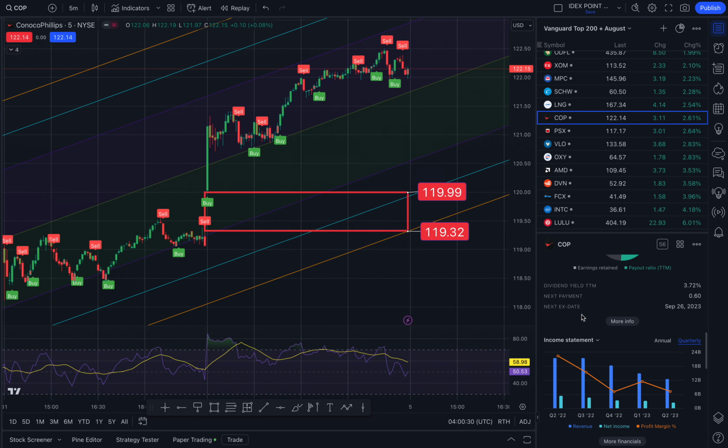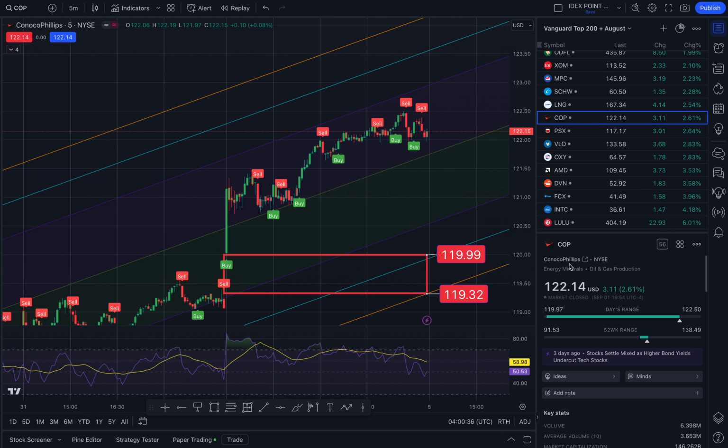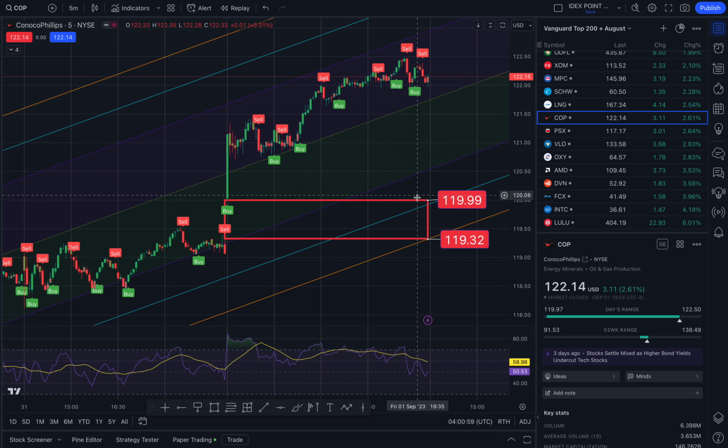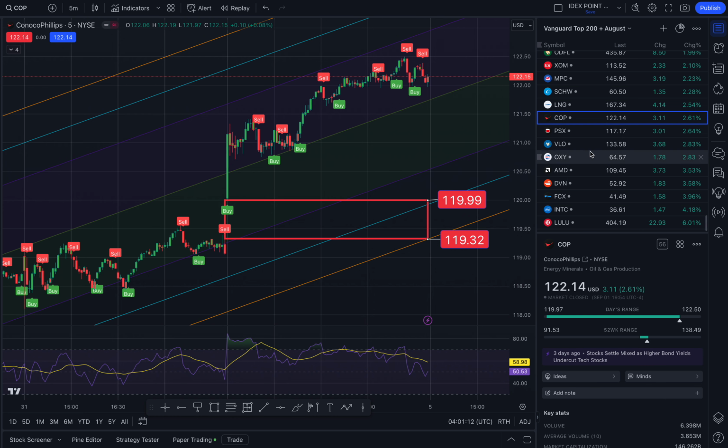COP, 122.14 we ended at, which represents a 2.6% increase. 122.92 at 2 standard deviations, and 123.55. To the middle of the trend, 121.73, 120.53, that gap closes out at 119.99, and 119.29. The 1-year price target, 132.75, an 8% return on your money.